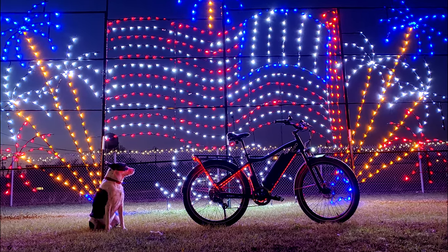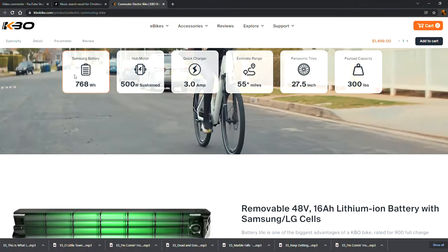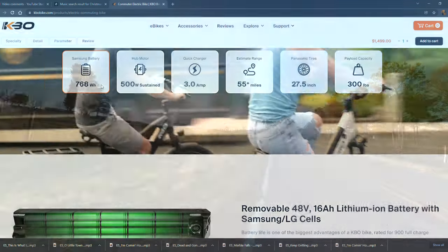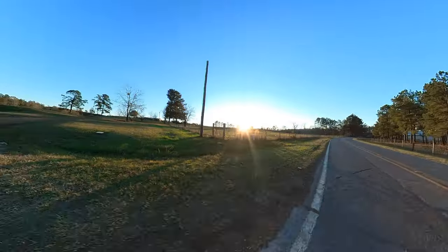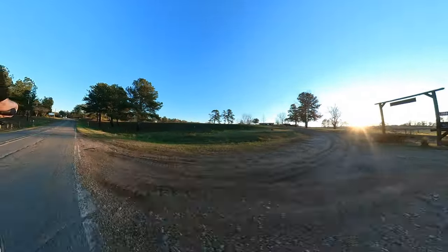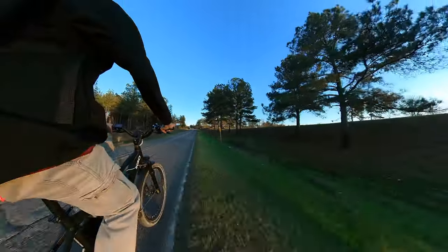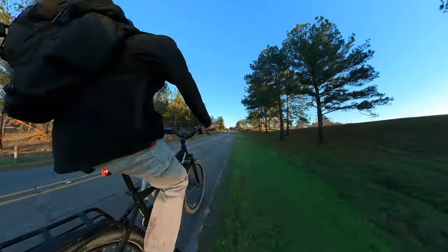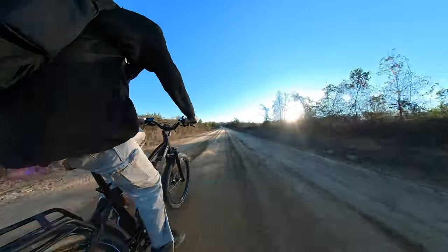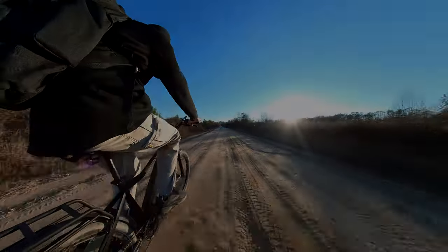In today's video, we're going to see how far you can go on a 48 volt battery with 16 amp hours, or 750 watt hours, give or take. More specifically, we're range testing the KBO Breeze, but I'm more curious to see how far you can go on this style of battery. There'll be no dramatic elevation changes during this adventure, but we will be traveling on a mix of standard roads and hard-packed gravel. Basically, we have a little over 3 hours of daylight, so that's 3 hours of almost non-stop riding.